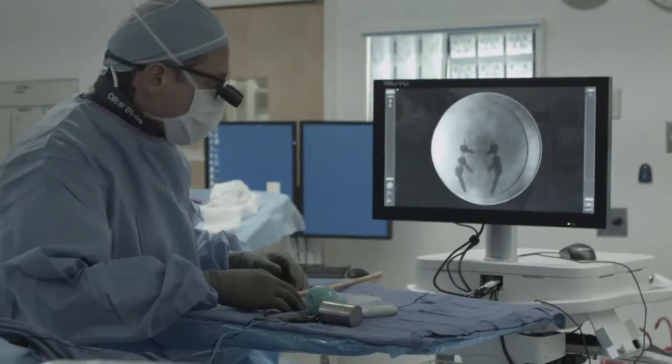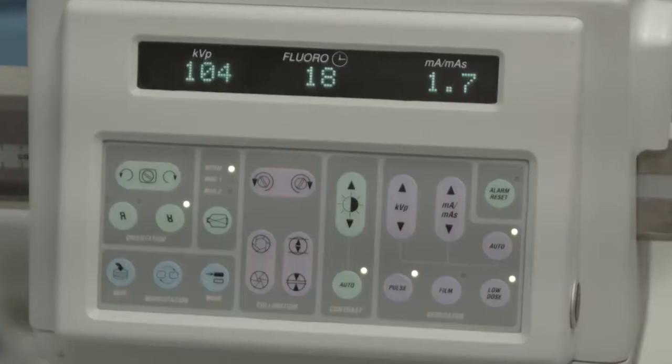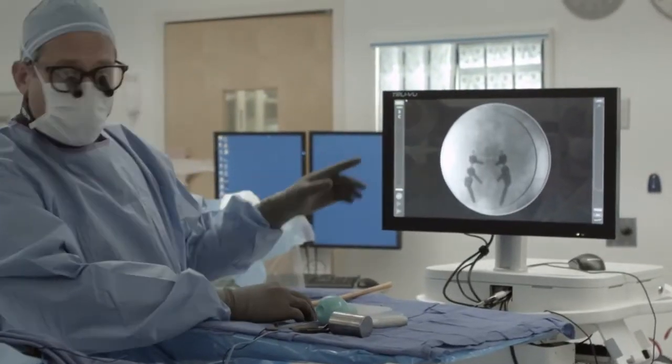I think all of us have seen the need. It's intuitive that you would want to reduce the radiation dosage, but up to now, the image quality suffered, and so in particular with the minimally invasive cases, it has a direct correlation with safety of the case.